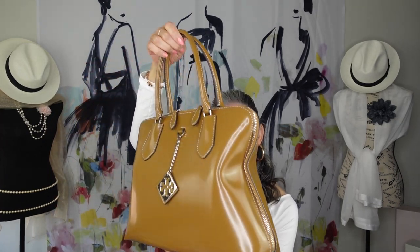But I remember I promised you last week to show you my new Tory Burch bag. Are you ready? Are you so ready? And it's an interesting bag. Let me get it for you. My husband bought it. Here she is. The color is called Granola. Look at that.